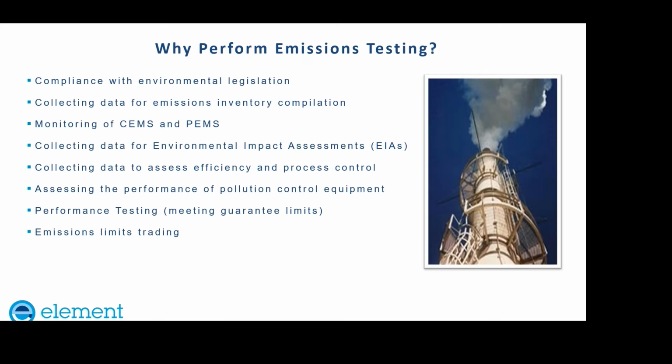Again, that data, as I said, is used for emissions inventory compilations that get handed in maybe on an annual basis to the regulator. We also perform emissions monitoring to ensure that PEMS and CEMS actually work. It's not good enough to say I've installed a CEMS, I continually monitor my own emissions. You have to be able to prove to the regulator that those systems work. So we go out and use the old-fashioned periodic monitoring to check that the new continuous monitoring systems actually work.